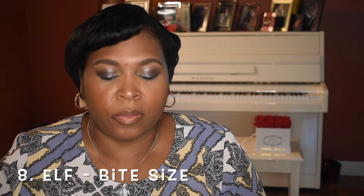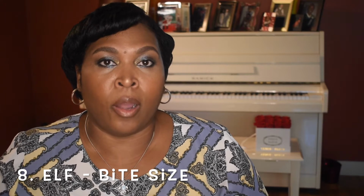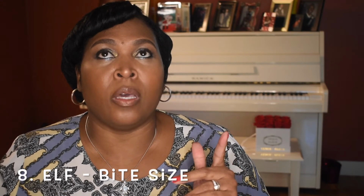So number 8. Now these little bite-sized shadow palettes, I think Andrea Renee was talking about these palettes so much, and I am such a fan of them. They're $3. You can get them from Target. I think she said Walmart also. I got some from Target. Target didn't have all the colors in. But what I can tell you is that these $3 palettes will give you a run for your money.